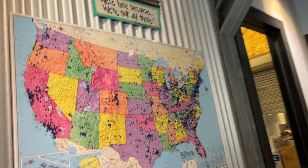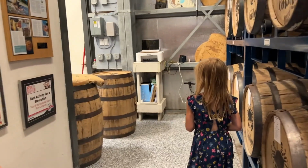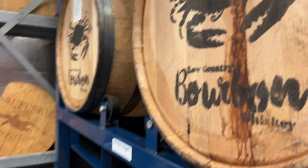You can see if there's anybody here. Do I need to grab these? Yeah, show them the key. You can get out going on the other side of the stand-up barrels. Yeah, look. Oh my goodness. Look at that. It is quite warm back here.